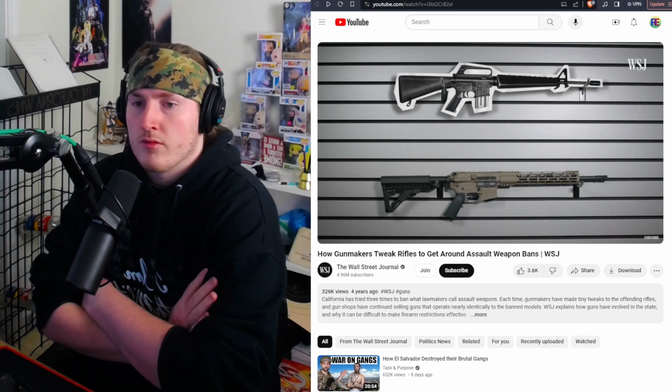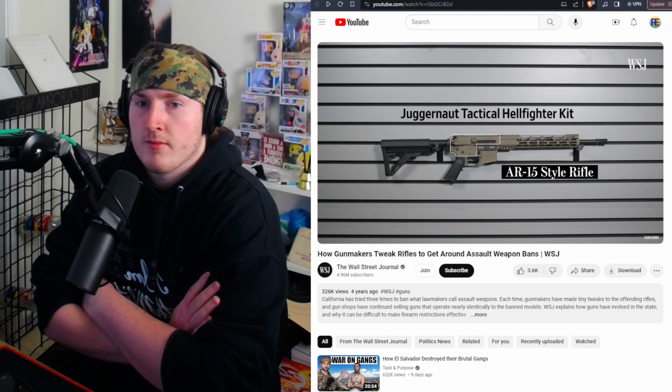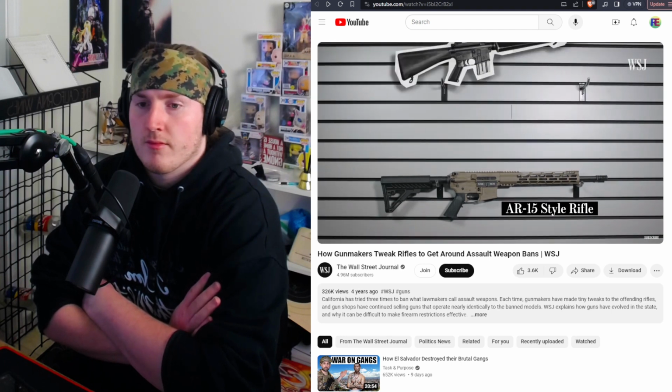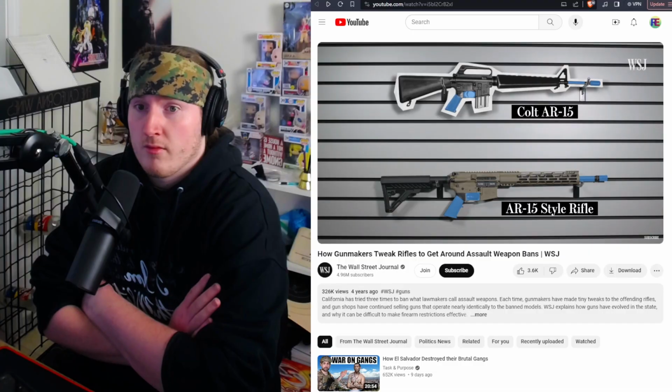Take a look at these two guns. One is an AR-15 style rifle that's been altered with something called a Juggernaut Tactical Hellfighter Kit. The other is a classic Colt AR-15. The two guns look kind of different, but they have a lot of the same features and a lot of similarities in how they shoot. The biggest difference you actually can't see. One has been illegal in California for more than 30 years, which is why we had to use a photo. The other, you can buy at a local gun store.